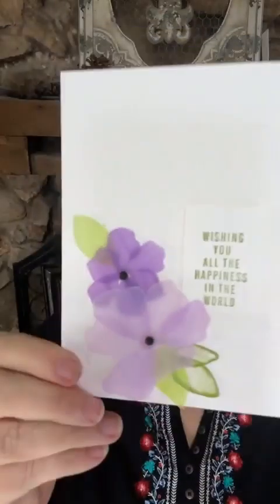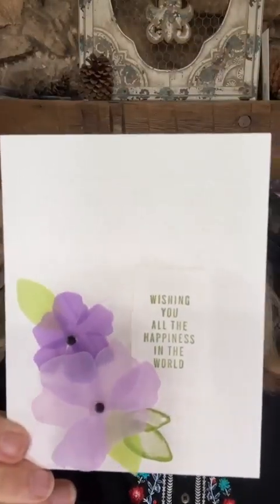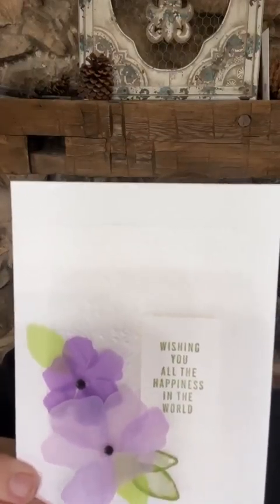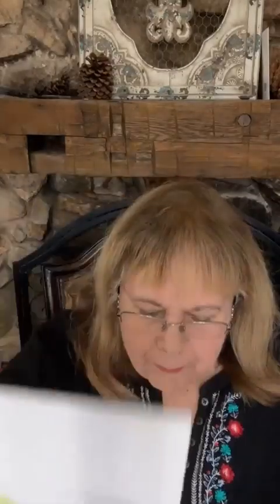Now that, oopsie, sorry, those are vellum flowers. I never work with vellum, hardly ever, because to me vellum is one of those papers that's very fiddly. It's very hard for me to work with, and I don't seem to have as much luck with it. So I stay away from vellum usually. But in this case, they showed us a really easy way to work with it.